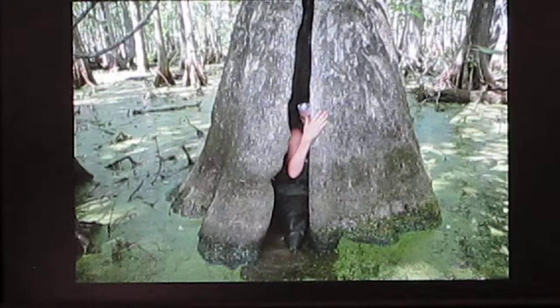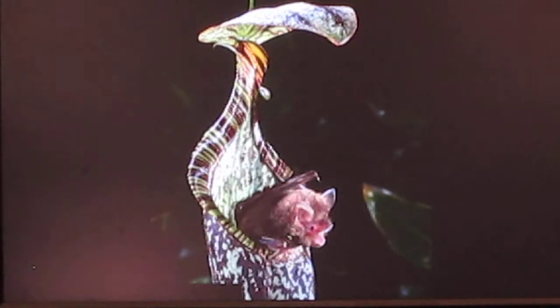One of my colleagues, who's much smaller than I, was able to wiggle into this crack. And you can see she's got a headlight on her head, a searchlight. As she looks up into the tree, she carefully adjusts her eyes and looks into the tree for these bats. But you have to be looking for bats in some pretty unusual places. Some bats, like this little woolly bat, actually live in carnivorous plants, like pitcher plants.